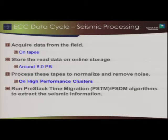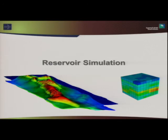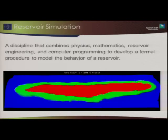These data are there, we get them from the field, and then we run them in the open source machines, or open systems and open source machines. In terms of reservoir simulations, after getting these data, we want to visualize these oil wells. We want to see them in 3D. And instead of seeing them in 2D, we can get these data and re-simulate them in 3D. So reservoir simulation is nothing but seeing the oil wells in 3D after getting the data from the fields.